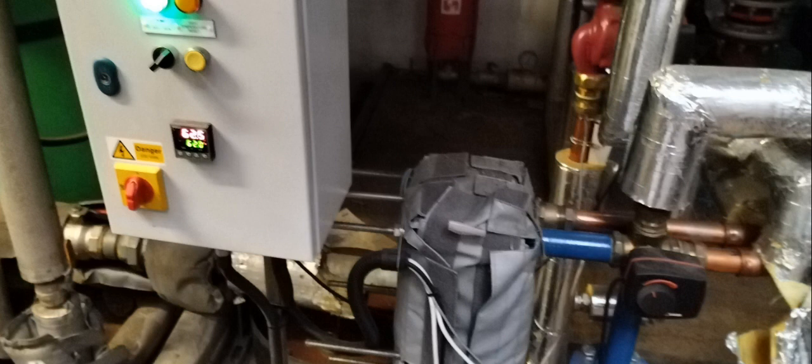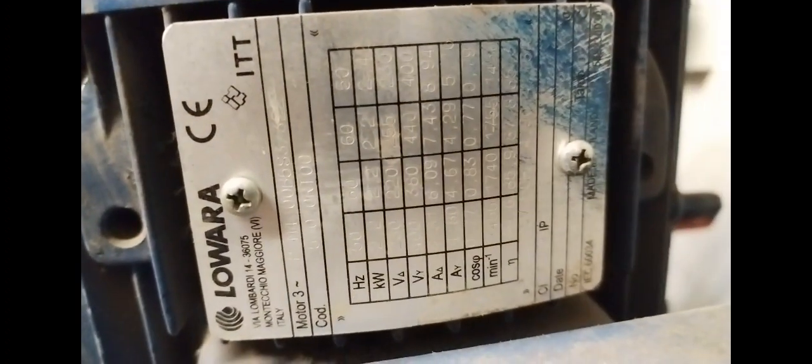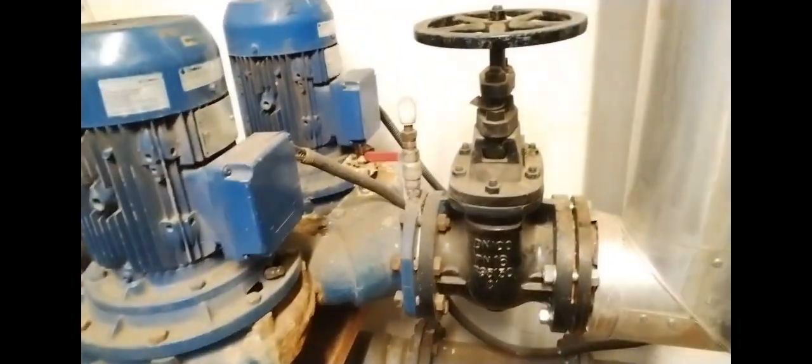There were about 3 plates and there were pumps that were damaged throughout. And then these are the pumps that I was checking, the primary pumps, to make sure that they were operating. And these are the values that the pump has. I was checking that valves were not seized and so on, gate valves, and tracing pipework some more.